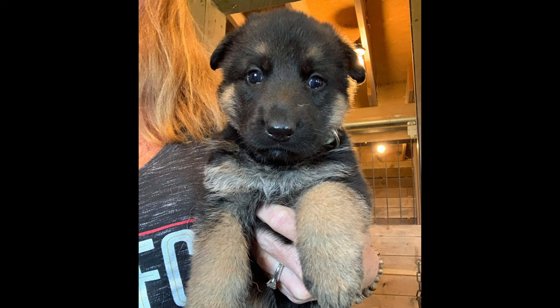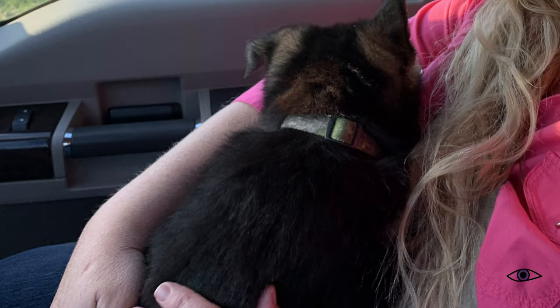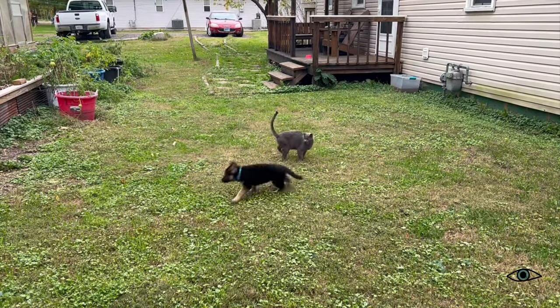This was the day we picked her up. The very first time we met her in person, we'd been in contact with them through email and messages. This was how she rode almost the entire way home in my wife's arms. She was so darn cute. We picked her up in October of 21. She was born in August of 21.